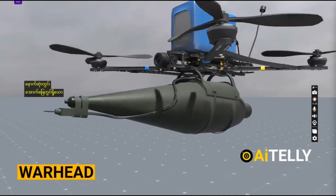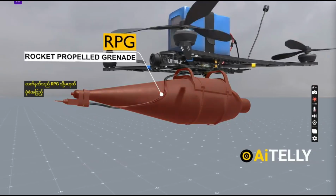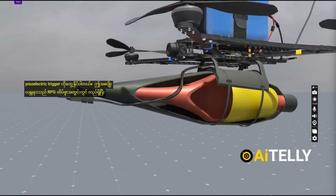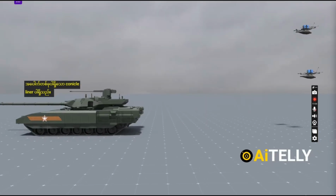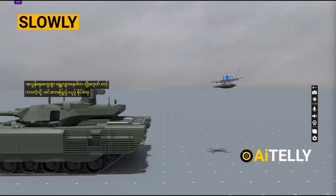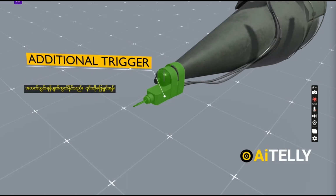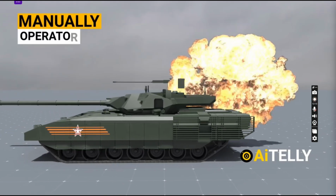Finally, we have the warhead located here at the bottom. This particular weapon is an RPG, or in full-form rocket-propelled grenade. If we take a closer look inside, we can find the piezoelectric trigger. This trigger mechanism is housed within the RPG warhead and features an air-filled cavity with a conical liner. However, this trigger might not function as intended if the drone is moving too slowly or if it strikes a solid mass, like a tank, not in full force. In such cases, the piezoelectric trigger may fail to activate. To address this, an additional trigger mechanism has been installed at the front of the warhead to ensure it detonates on impact, or manually by the operator.